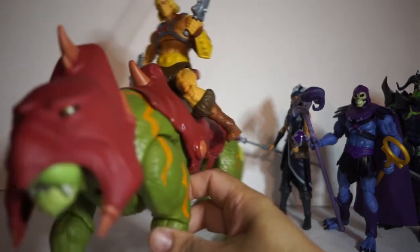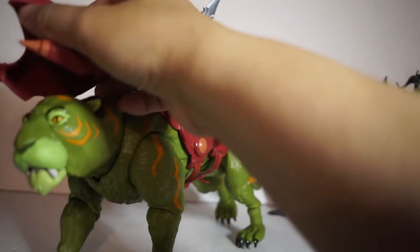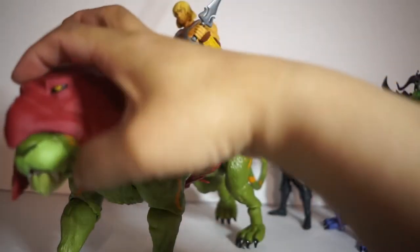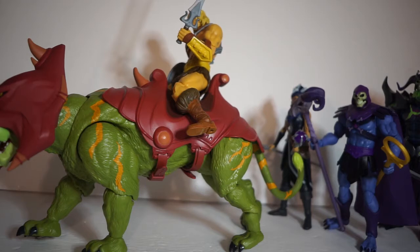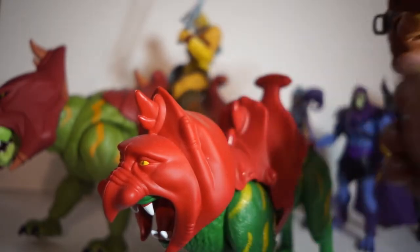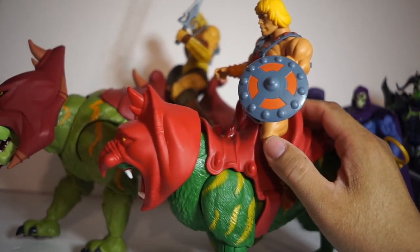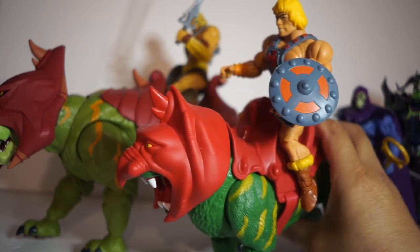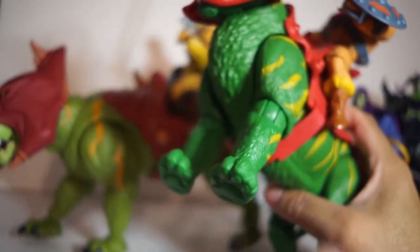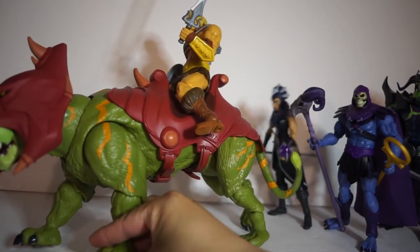Yeah, so that's Battle Cat's head. The helmet does come off to reveal Cringer. There you go. Yeah, really really like the Battle Cat. Here's some Origins Battle Cat and He-Man, and this Battle Cat Origins is maybe half the size, so basically a much inferior Battle Cat. And one of the worst things about the Origins Battle Cat is his paws don't bend or anything. So that is not an issue with the new Revelation. So yeah, that's really cool.